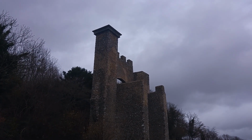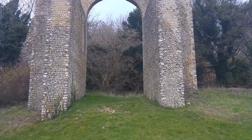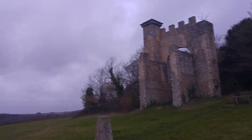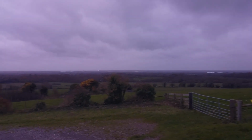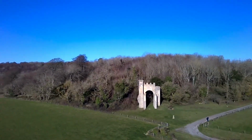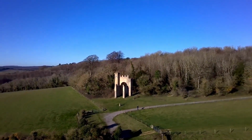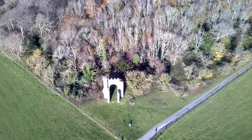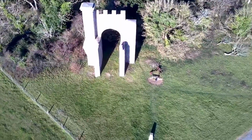So Nore Folly was built in 1814 by the Countess of Newburgh, who at the time was the current owner. She had built it there, and at the time it was a bragging thing to build follies. I don't know whether it's generally around England, but definitely in Sussex we have a lot of properties in Sussex which have follies. There's no purpose to the folly other than it was a nice place for her to sit and have picnics.